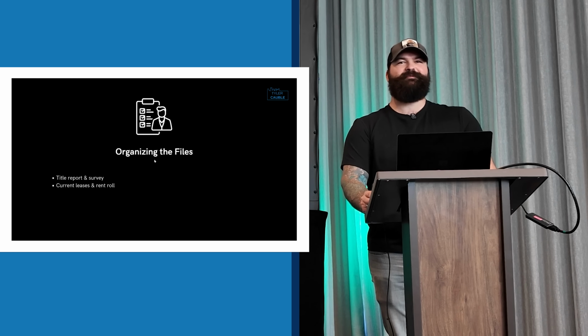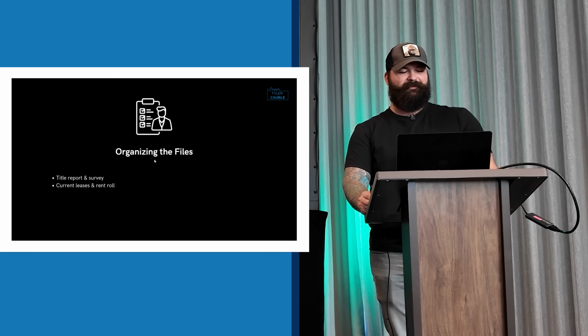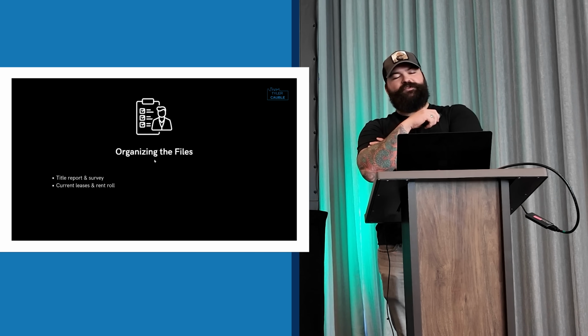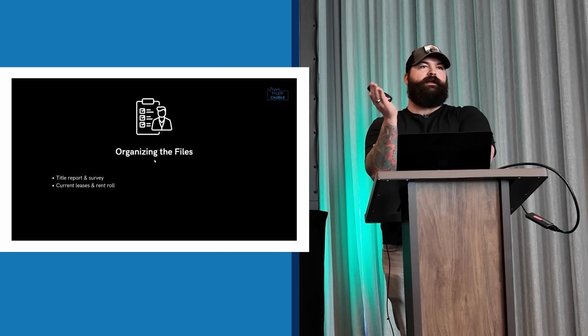Didn't completely change the deal, but made me responsible for the roof, and it was a bad roof. So anyway, estoppels will help generally prevent that, right?